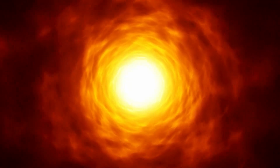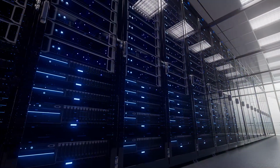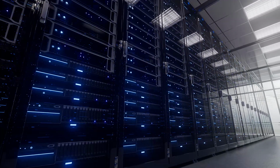This form of energy is well suited for powering floating data centers. The energy generated can be used to power large-scale wave energy converters, which can then be used to generate electricity that is fed directly into the data center's power grid.